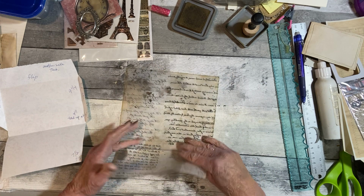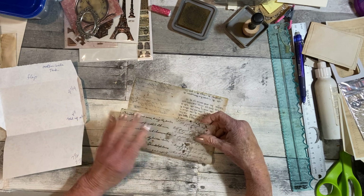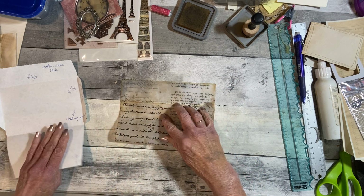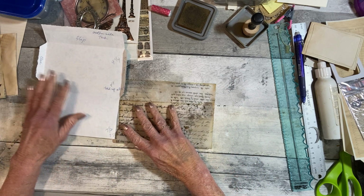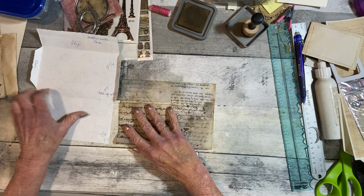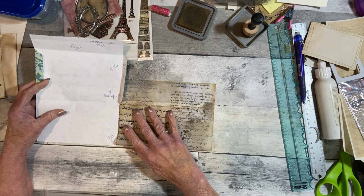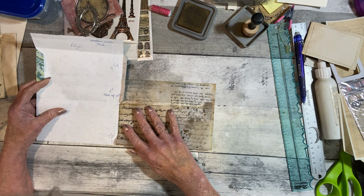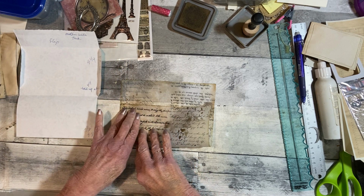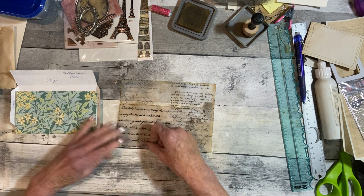Okay, I'm gonna go this way, then that'll be upside down, so we'll go that way, then everything's correct. I'm just gonna eyeball it here. Okay, no, yeah, we'll go about right there, I guess. Okay. That goes up that way.